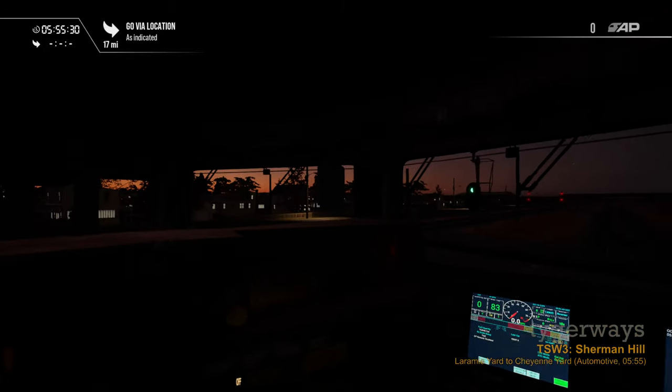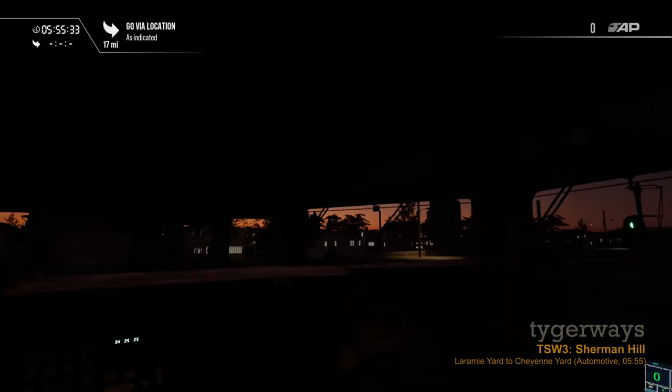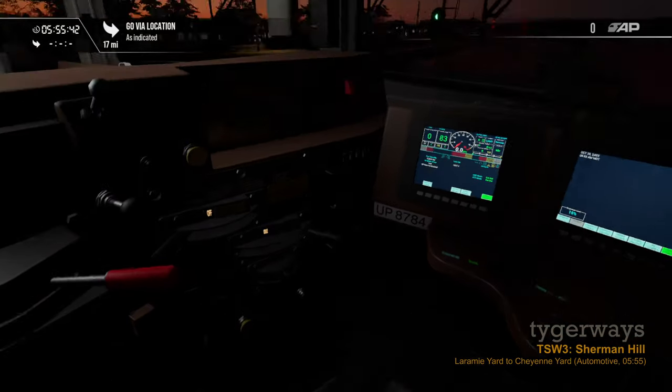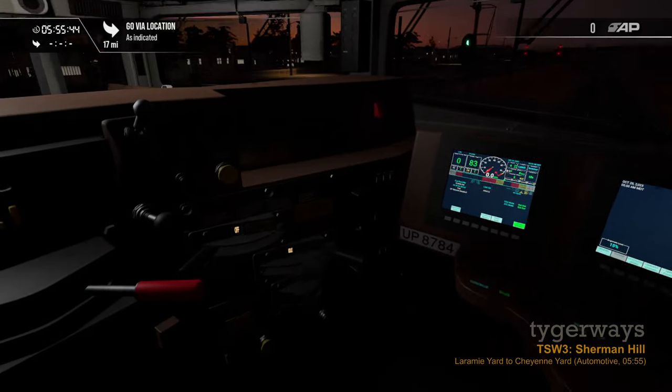I chose this setting because we are starting into sunrise. Nevertheless, I need some light. Can I find it here? Yeah, I found it almost. Here is the light switch. Now we have some light in the cab. You can see it's quite a modern cab.